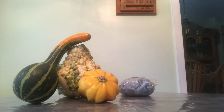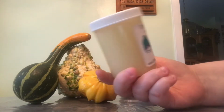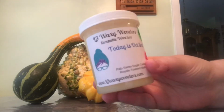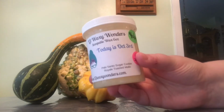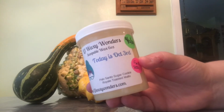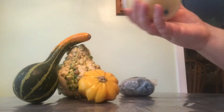Another one that I used up a little bit of is, today is October 3rd, the Scoopable. This is from L3 Waxy Wonders, and I used this one as a blender. Like, I didn't melt it by itself. And the notes are Palo Santo, Sugar Cookie Royale, and Toasted Mallow. Can't remember if I said that or not because it's early in the morning on a Saturday. My brain is kind of all over the place, so I'm so sorry if I did.